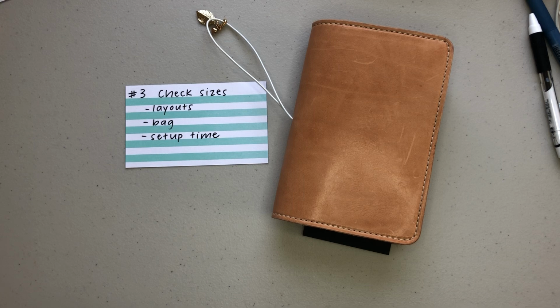and I think it's really important to check what size you need. I do have a video comparing a bunch of different notebook and traveler's notebook insert sizes to give you guys an idea if you are new to picking out what size is going to work best for you.